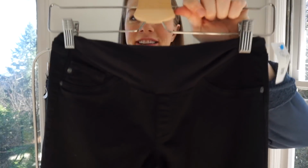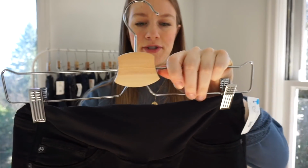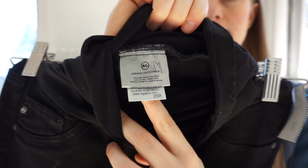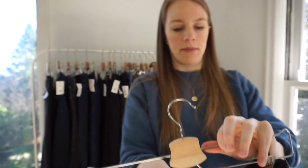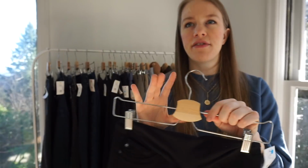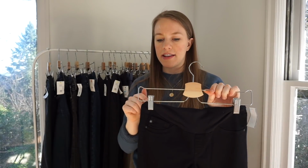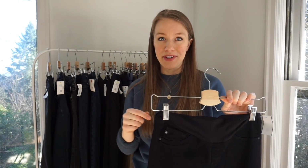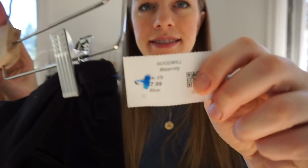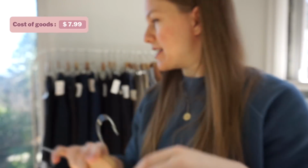All right, these are maternity jeans and they are by Adriana Goldschmied, which is a good brand, especially within maternity. Here you go, that's what the tag looks like, and it's got this maternity stretch band. And these are a black skinny jean by them. They're size 26. I actually found a similar pair of these at another Goodwill, but they were in worse condition, and they had those priced at $19.99, so I was very happy when these were only priced at $7.99.